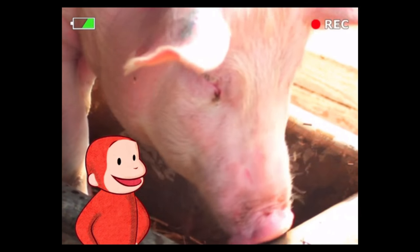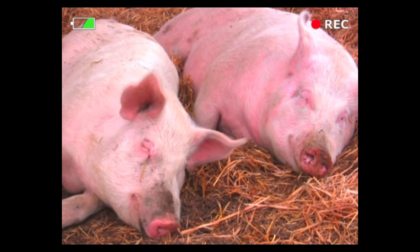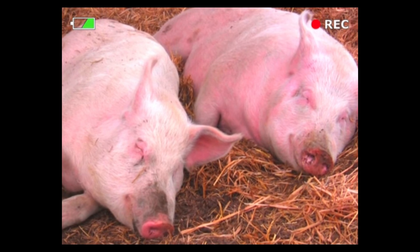Though pigs are farm animals, some people keep them as pets. Wild pigs also live in forests. They have sharp tusks. Pigs are smart, too. They can learn tricks just like a dog can. Would you like to play fetch with a pig?